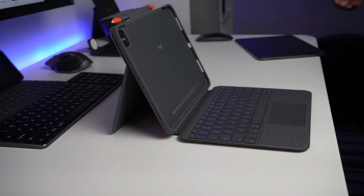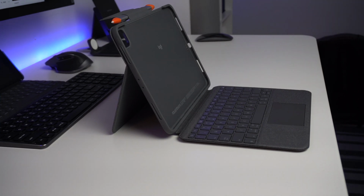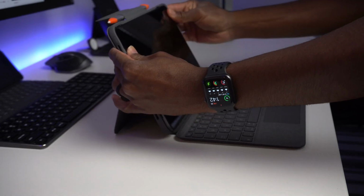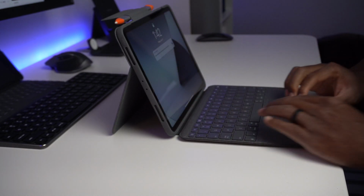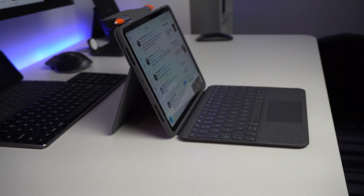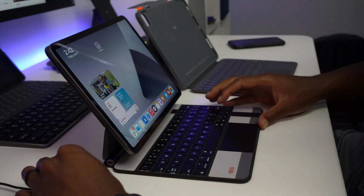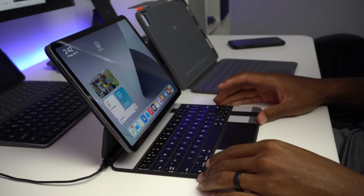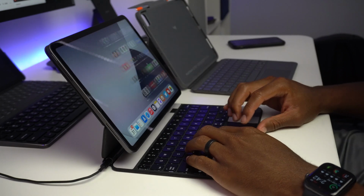On the other hand, the Logitech keyboard is more of a protection type keyboard case. It does give you a rubbery grip around the sides, so it does protect the sides of the iPad Pro, unlike the Apple Magic Keyboard. Now, the good thing about both of these keyboards is that they both use the smart connector, so you don't have to charge either of these keyboards using the iPad. It actually works along with the iPad.